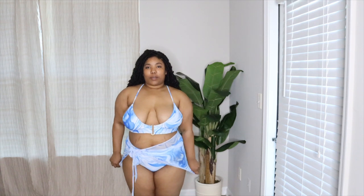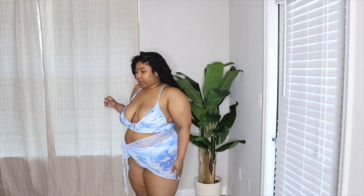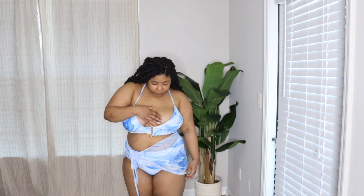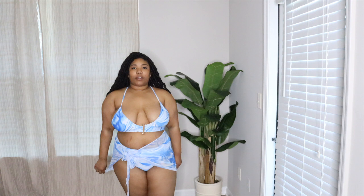So without further ado, let's go ahead and get into the first look. All right, so we got our first bathing suit on, and it's this little three-piece set from Shein. So yeah, this is a Shein haul, and we're doing a bathing suit haul. And y'all, I love the pattern. It's a blue and white wavy type look, and I don't know what's going on with me, but I've been really loving the color blue as of lately. It's been like the color that's been calling my name.